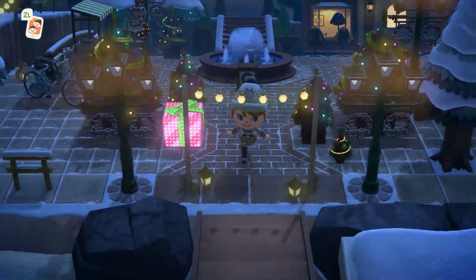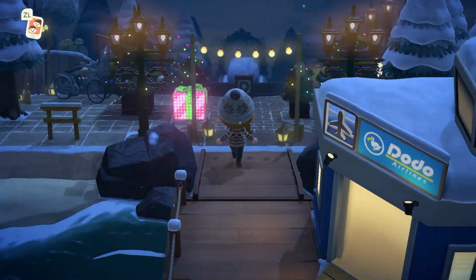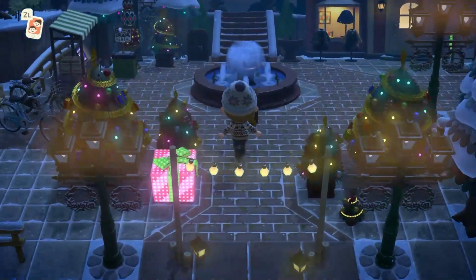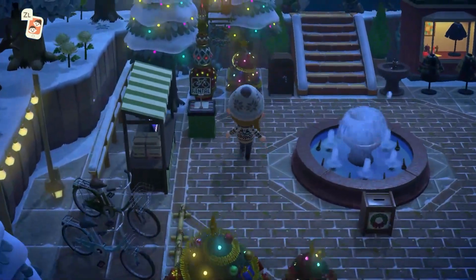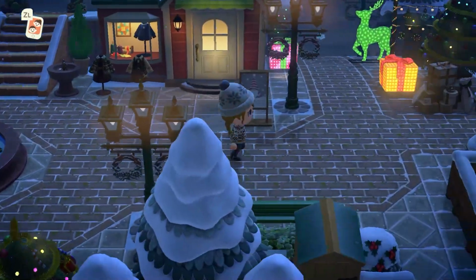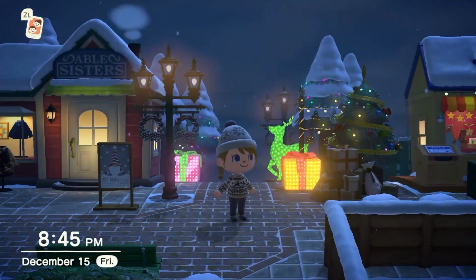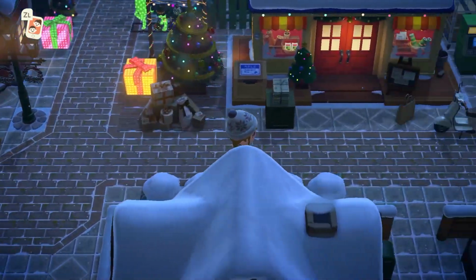I've always been a fan of Christmas lights, and particularly in the dark with the snow falling and the beautiful snow on the ground. And then I love all of the natural evergreen trees with their lights on there too, mixed in with the beautiful decorations that we've added. Look at this path. That's a really good sidewalk. That came out better than I expected.